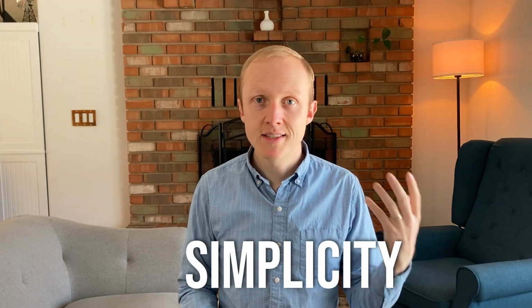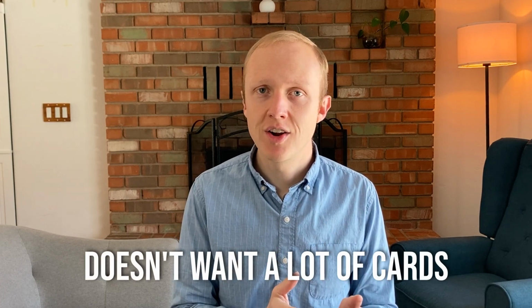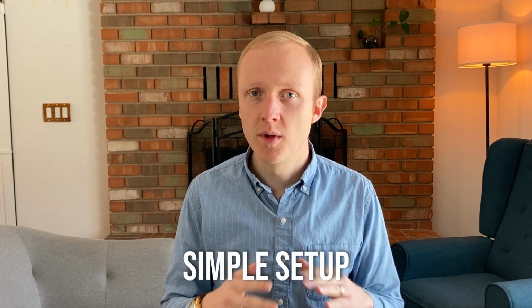Overall, I think this card is good if you want simplicity. Besides the sign-up bonus, it's going to be pretty easy to justify the annual fee, and that's without any complicated credits or hoops to jump through. So I would say this card is best for someone who doesn't want a lot of credit cards and just wants a simple setup with no frills.